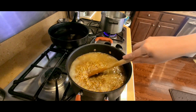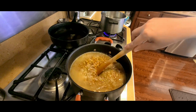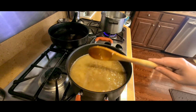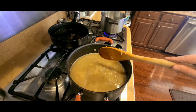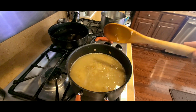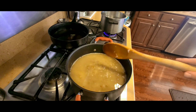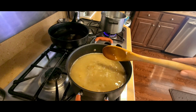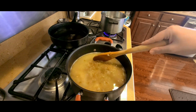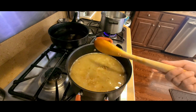You mix. Wait for it until it boils again. And then I'm gonna cover it and reduce the heat to the minimum and leave it until the rice and the lentil are fully cooked, absorb all the water, and they're delicious and fluffy.